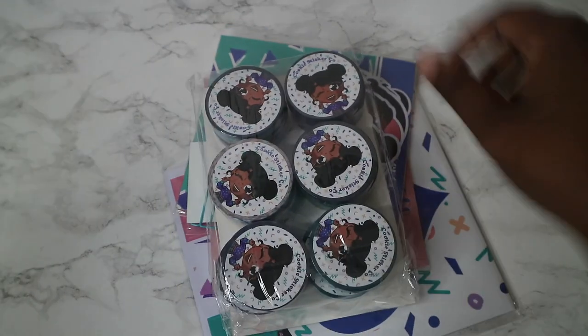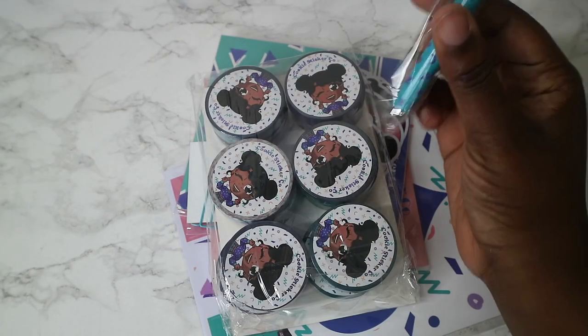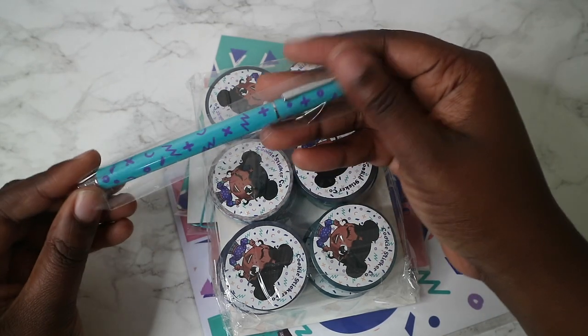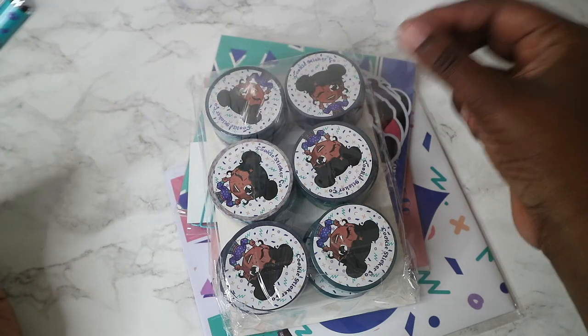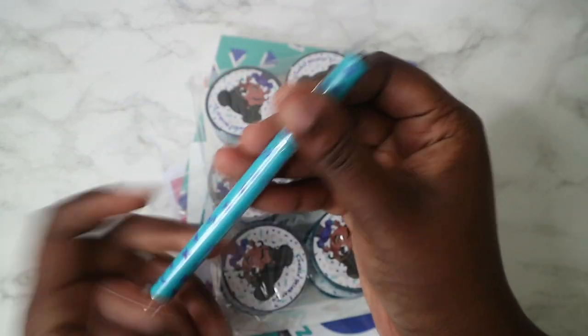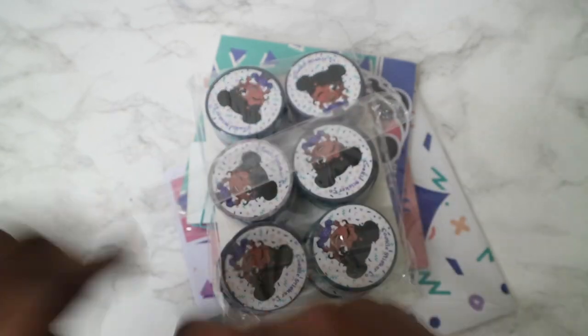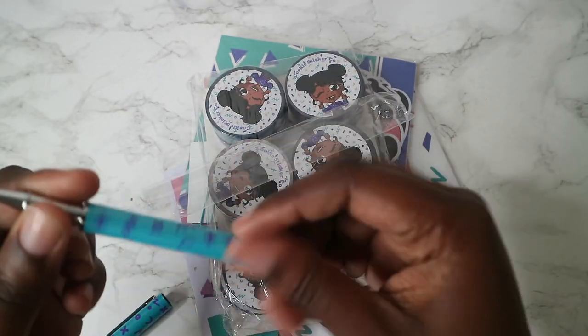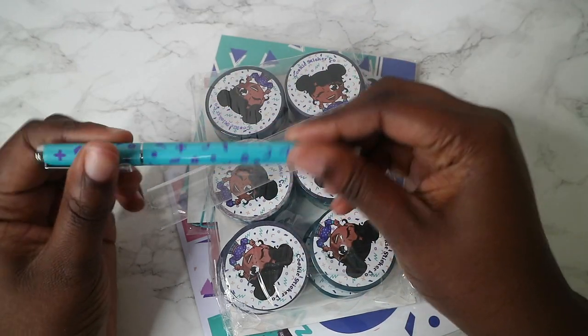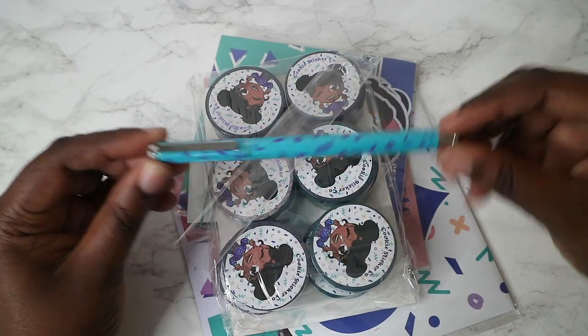My next order is my Cookie Sticker Co. box. This was the retro box. I think this is the second box. So this pen is beautiful, and if you see all the underlays I got, it would match perfectly with this kit. This pen is beautiful. The teal colour is amazing with the purple. And the silver hardware. Of course, I love it.